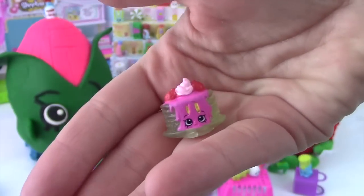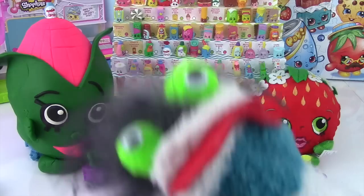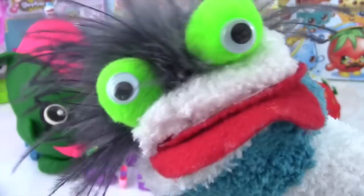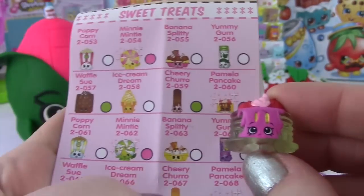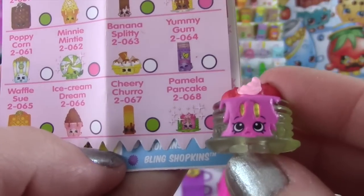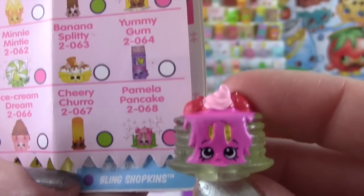Oh my goodness! I was just talking about this. This is Pamela pancake! I put it in there, Fizzy, this is a super awesome surprise. Thank you so much. But how did you do it? Well, Fizzy doesn't tell his secrets. Woo! All right, Miss Hands, check out that Pamela pancake. Yay! Wow, guys, I could not be happier. This is so cool. All right, and sweet treats, that is where we find Pamela pancake. And this is the one with pink syrup dripping down, and it's green, and it's ultra rare.